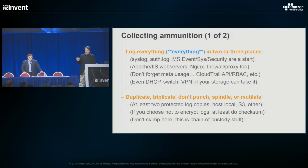Syslog, authlog, audit log, the Unix heads in the audience are very familiar with what I'm talking about. The Microsoft unholy trinity of event system security viewers, very, very important. Don't just stop there. Your web servers themselves, your IIS, your Tomcat, your Apache, your Nginx, whatever else you may be using. And I'm going to say that in environments where you can syslog out your firewall to some third source, by all means, capture your firewall and your proxy logs as well. Access and errors, don't just collect what was accepted and what was denied, get both, even though the deny will be 10 or 100 times more voluminous than accept.